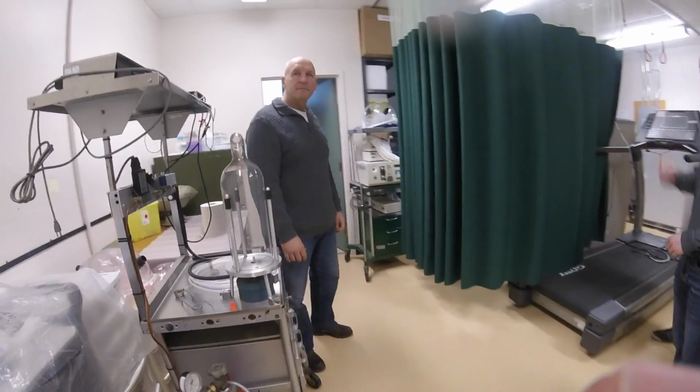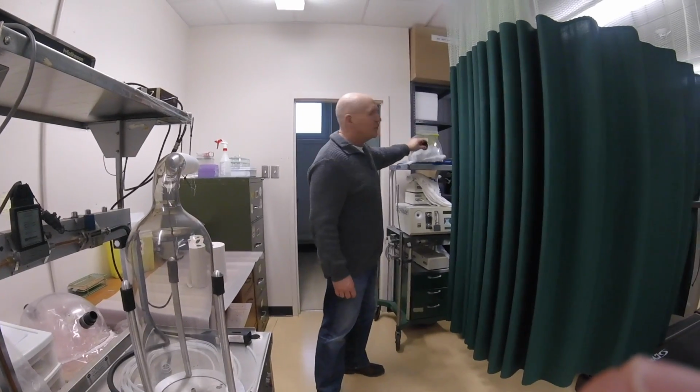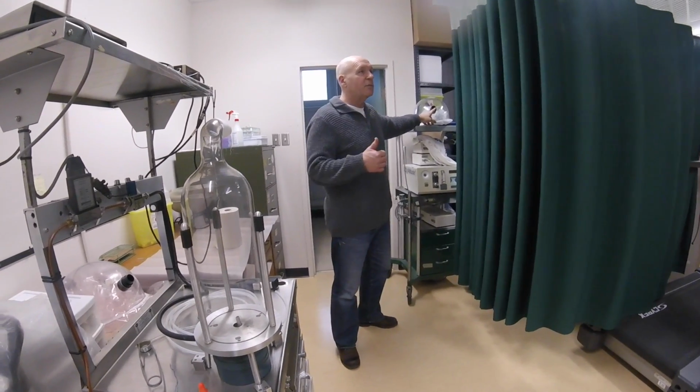Right. So does she wear a mask or what? Yeah, for this you'd wear a mask. So you could have this if you're lying down. He's also done experiments with obese individuals. Okay. And when you're under hypoxic conditions, your metabolism goes up.